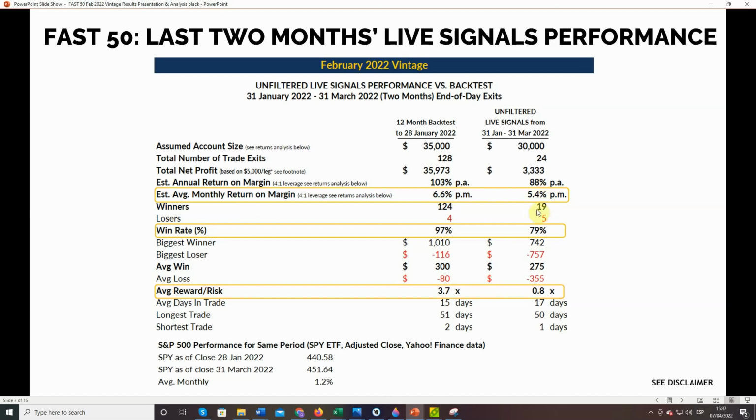So the winners were 19. There were 5 losers. Our win rate was 79%, about 80%, which is not bad at all, depending on what your average reward risk is. And our average reward risk was 0.8 times. So 80% winners, and you're almost 1-to-1 reward to risk. That's where you get this phenomenal profitability, 5.4% per month.